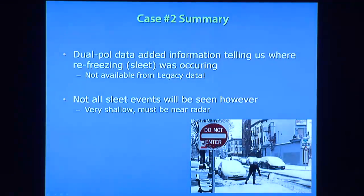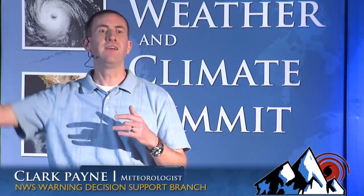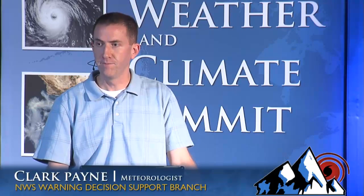And so just to summarize, the dual pole data added information telling us where refreezing was occurring, and a lot better, I think, than just reflectivity alone. But I want to caveat this with that not all sleet events will be recognized, since it's a very low level signature. If your radar is real far away from this event, you're probably going to overshoot it and not be able to see this. So you've got to be very close to it at this time.